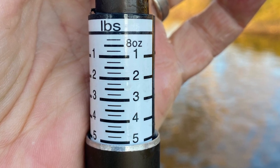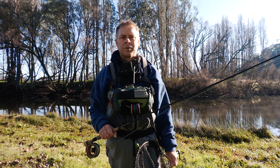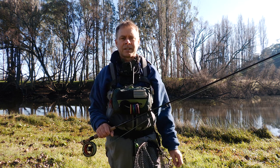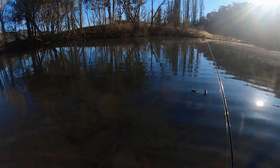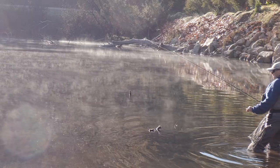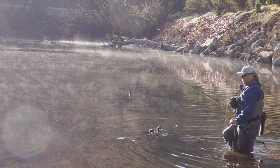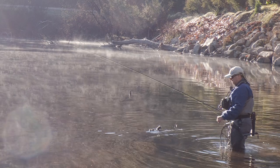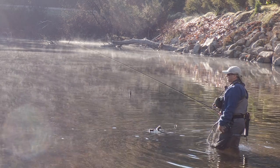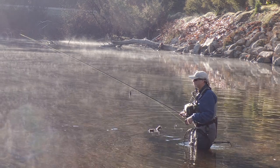Anyway, I'm going to give it a bit of a go here, and if we don't do any good, then we might move to a different location and try one of the side creeks. So I'm going to hit this fairly sunny patch first up. I'm anticipating that with the water being cold at this time of year, the fish will become more active as the water warms up.